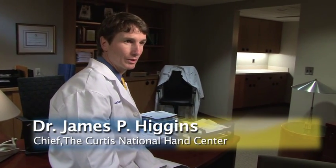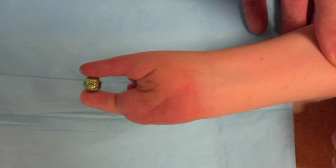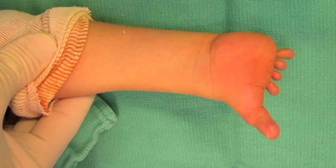Some of the most common cases we'll see are digit duplications. We call these polydactyly cases, where patients have extra fingers. Sometimes they are cases where patients will have abnormalities in the growth of their forearm bones or fingers. They may be short, duplicated, absent, webbed. There's a wide variety of abnormalities that we can encounter.